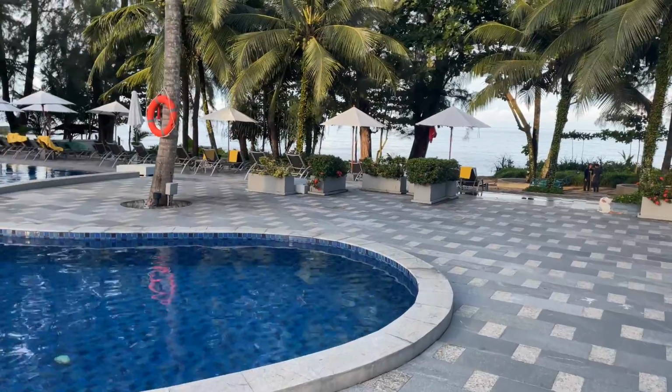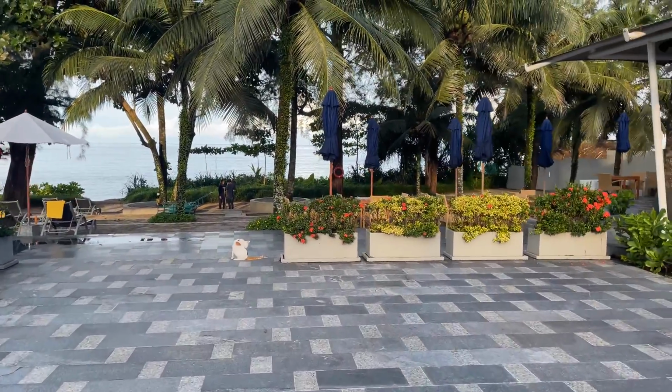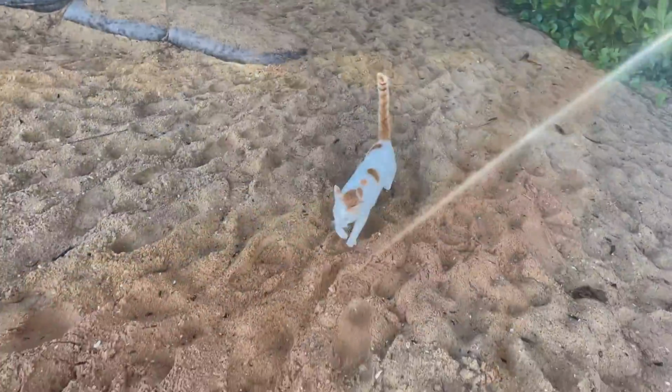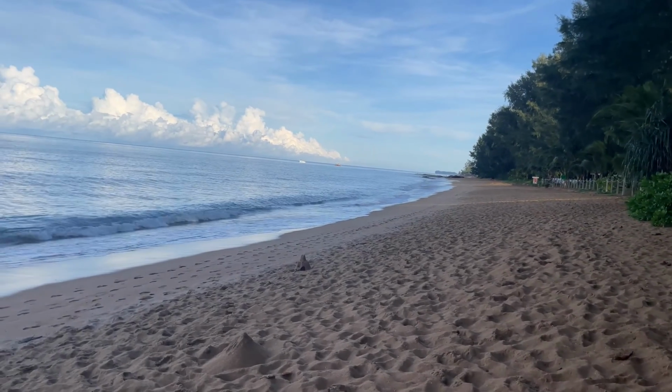Probably guarding the resort, looking for any stray fish that may wash up. All right, let's keep walking down the beach just a little bit here. What do you think, kitty kitty? I stopped to pet the little kitty, and now she's following me the whole way here. All right, so we're back on the beach.